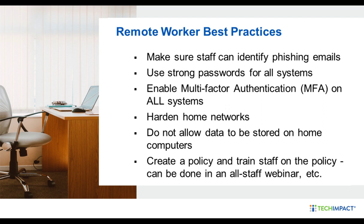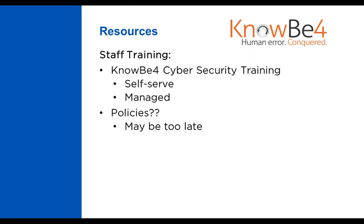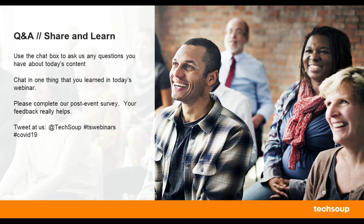So I'll end with a resource that we really like at Tech Impact, and I know that TechSoup people love this resource as well. We use a cybersecurity training system called Know Before, and it allows you to provide training and do phishing tests on your workers and really keep them up to date. And we've negotiated a good price on this as well, a nonprofit price on that.